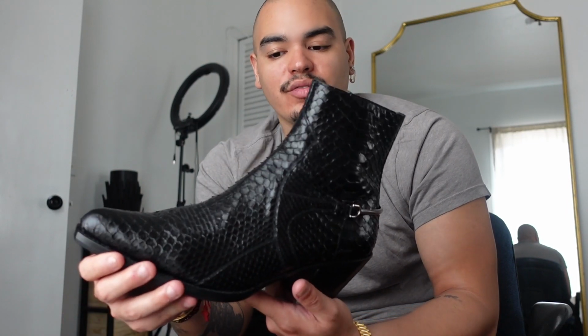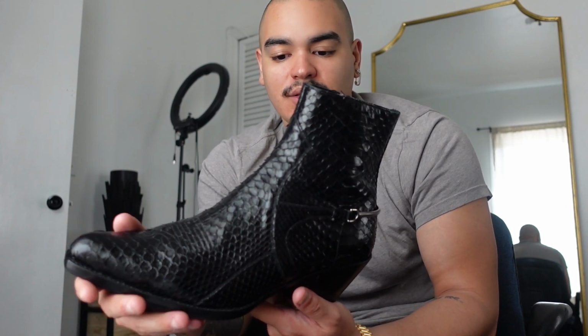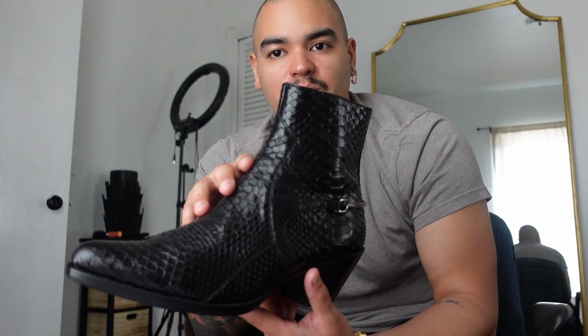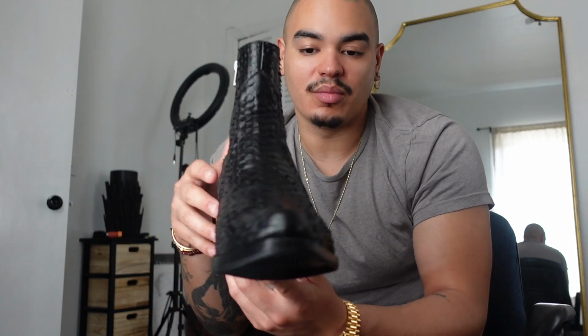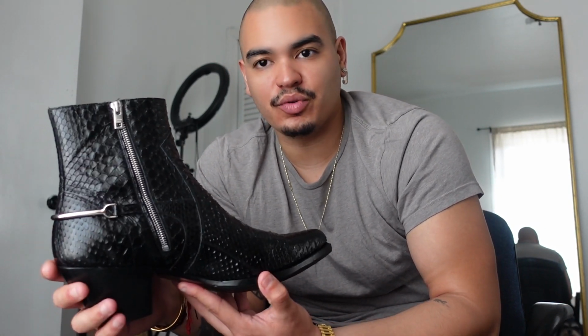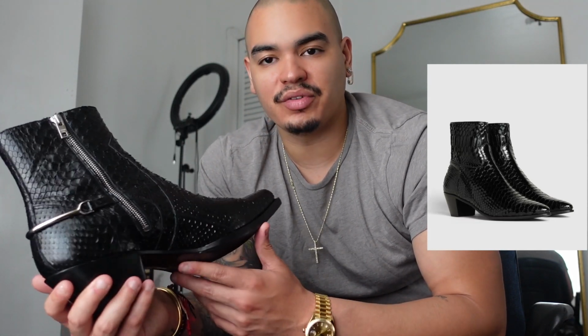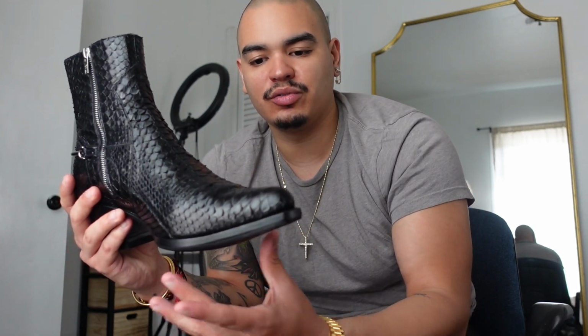At some point I'll probably add the normal Cavalrys when I get a chance to get a pair, but I think that in the Python it's pretty much the best version of this boot, literally the best Python boot that Celine has done. They did do one previous snake Python boot for the first Hedi menswear collection, but I didn't really like the shape of that boot too much. I felt like it was too pointed and a little bit too slim for my foot.